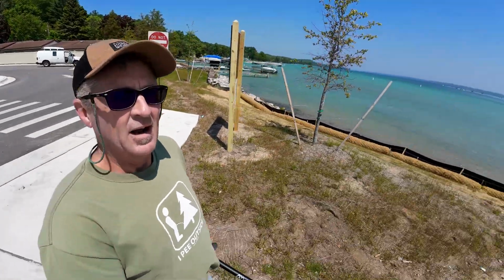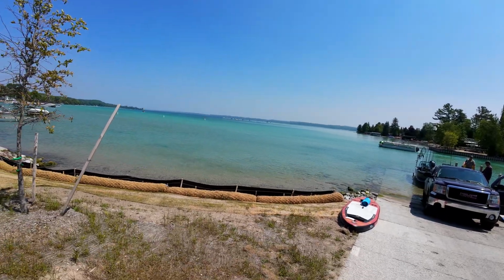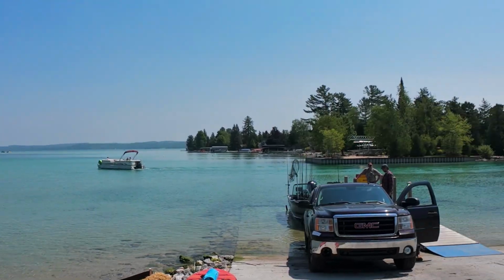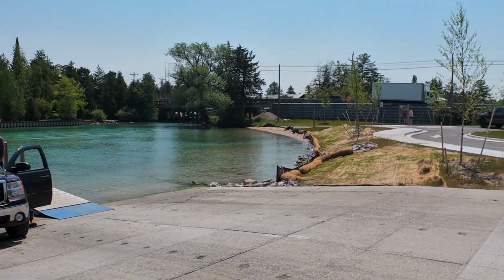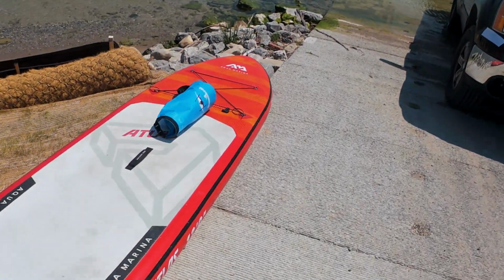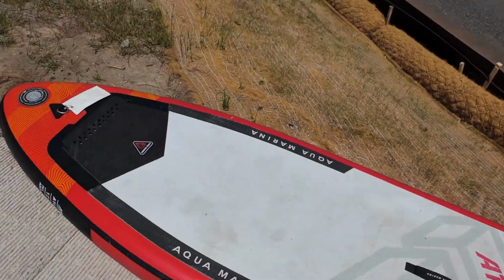Right here at the intersection of Torch Lake and Torch River. Out there, not sure if you can see all those boats out there, but yeah, that's obviously the sandbar. I might cruise down this river, man. That river looks really awesome. So I don't know. There's the board. Have her all inflated. Got my dry bag.